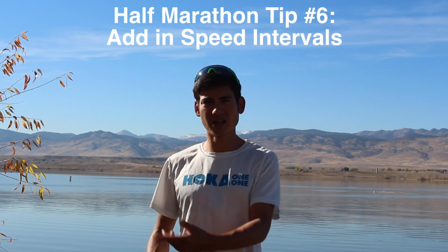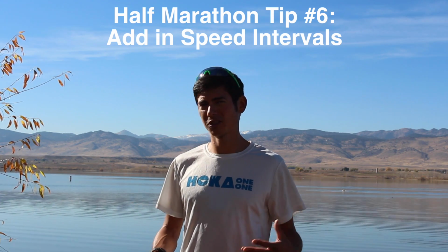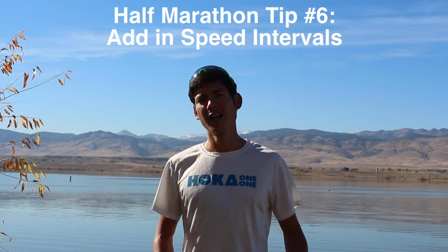And this doesn't mean you have to go out to a track and sprint down the straightaways or even be on a track. It doesn't mean you're sprinting necessarily, but it means you're running at a pace significantly faster than your tempo run pace, significantly faster than half marathon pace. Maybe you're getting closer to under 5K race pace if you've done a 5K or shorter type of race. And these are shorter intervals usually.